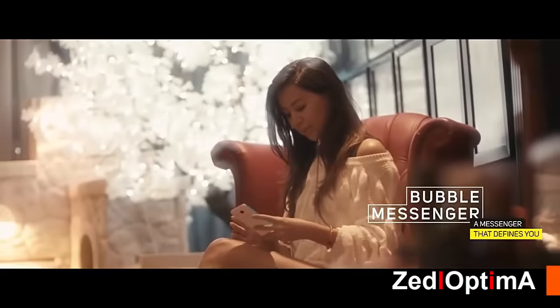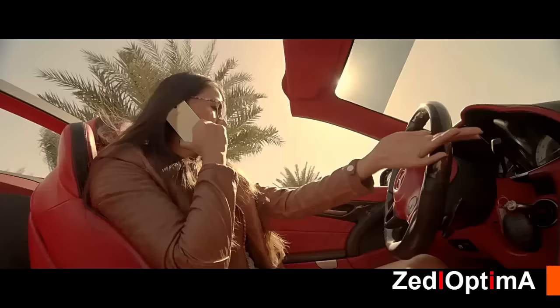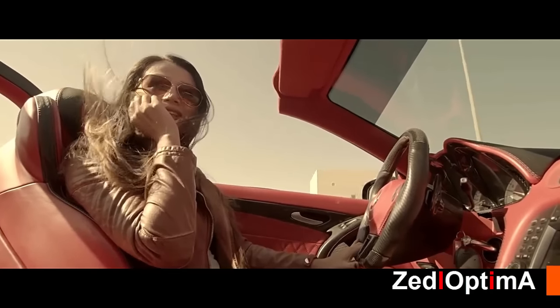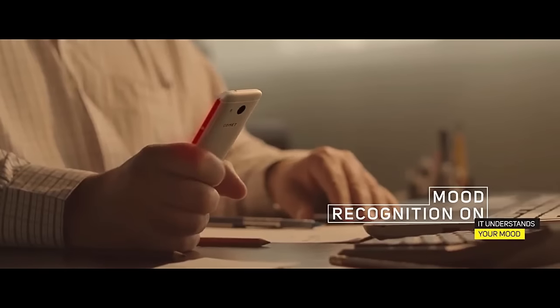A messenger only for Comet users. Bubble Messenger, connecting people beautifully and emotionally. It reflects you every bubble, and it reflects your gender. Enjoy, celebrate, make the most of this beautiful life. Comet is attached to you like your loved ones. It understands your mood.